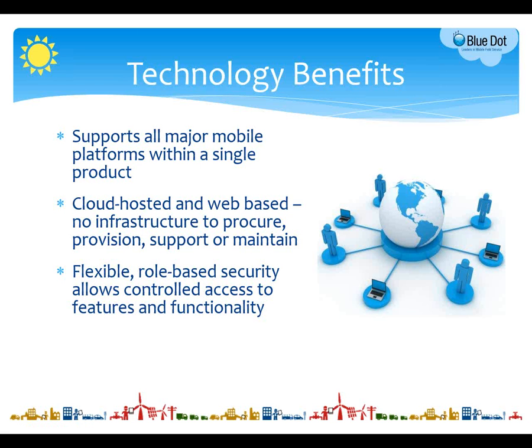At the same time, we do have the ability to help tailor the access to those features and functionality so that it makes sense for you, so that you don't have to go through quite as much training. If you have no intention of ultimately setting up certain rules and configurations and things of that nature, Blue Dot can do that for you.